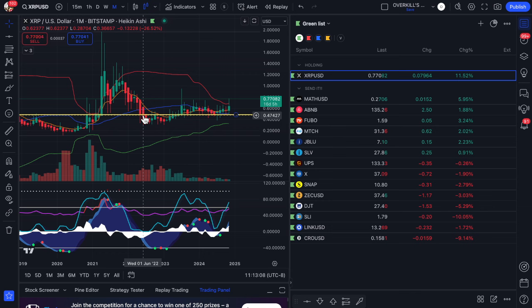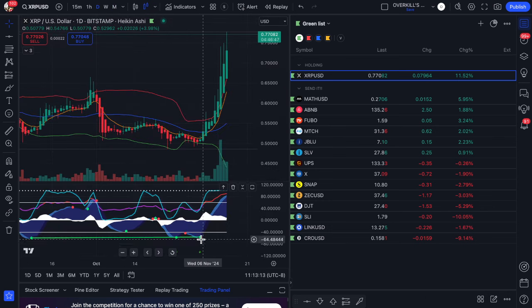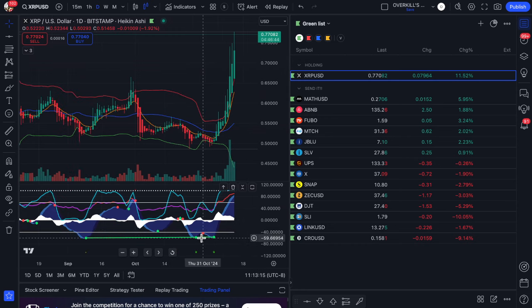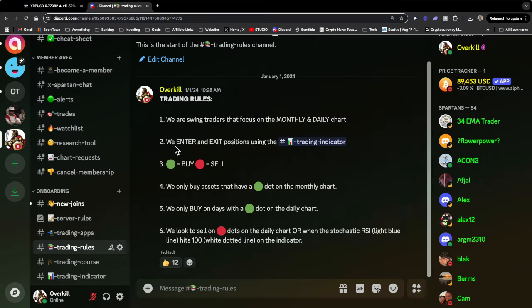It's not even in our watch list. But it has to have a green dot on the monthly or a green candle to get in here to the daily, and then we're buying these pullbacks on the daily chart. So that being said, hopefully you guys understand that.